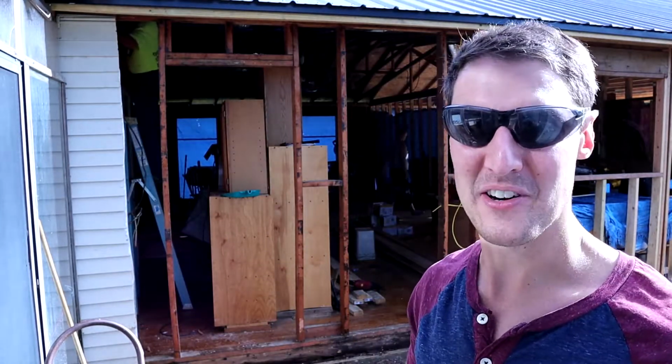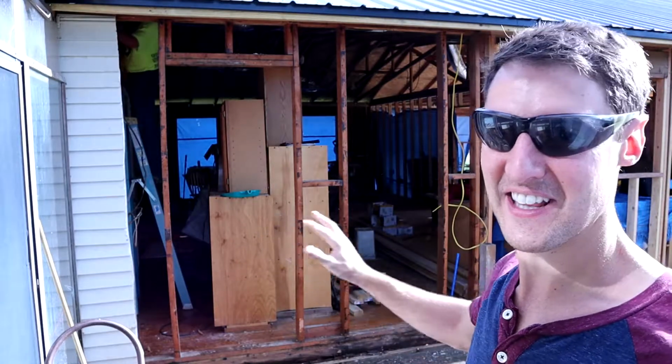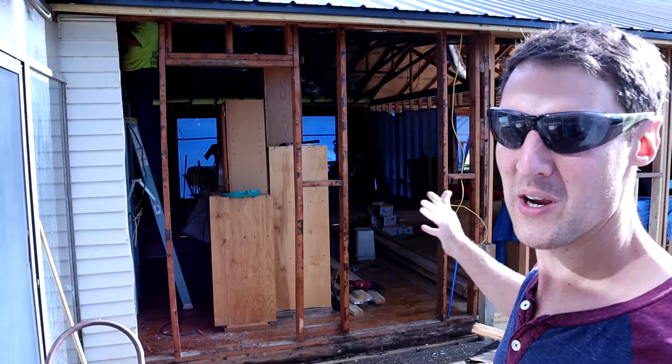Today, we're back at my in-law's house again, working. I was a little bit late to the party this morning, so I missed out on some demo right here, but they tore out the siding that was here. And what we're gonna do is frame in a doorway right here.